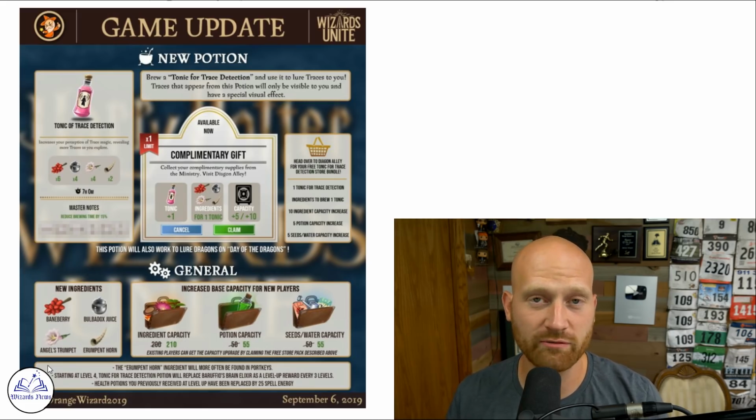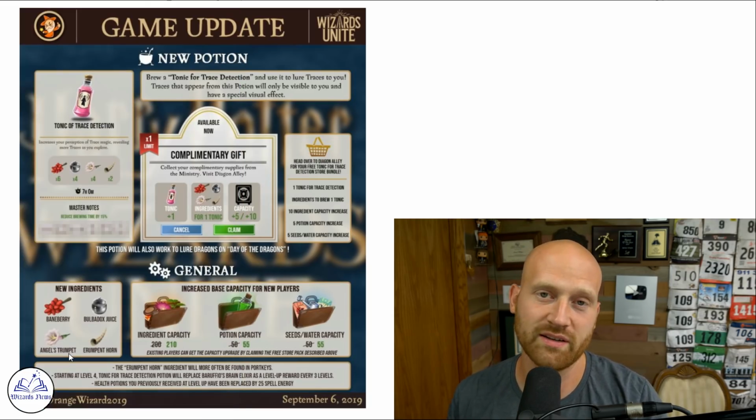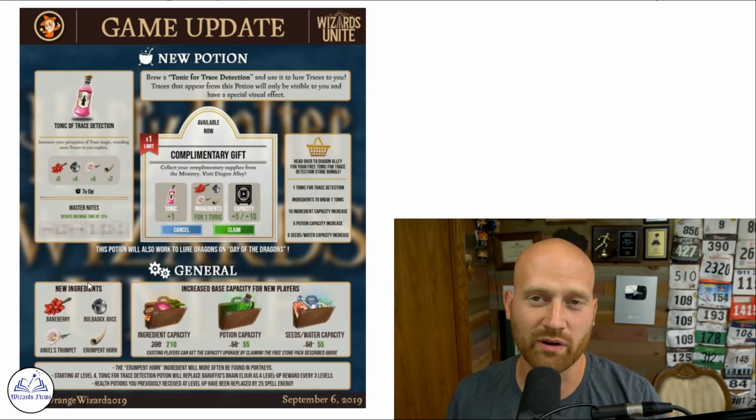All 4 of them you can find on the ground, and I have seen all of them on the ground. But the Rumpet Horn, you can find it on the ground. It's very rare on the ground, but you will regularly find it in port keys. So if you're running out of a Rumpet Horn, you can find that in your port keys. So this is probably the one item that you're going to have a hard time finding to make this potion regularly. So on that one, you're probably going to want to hold on to as many as you can, or as many as you need.